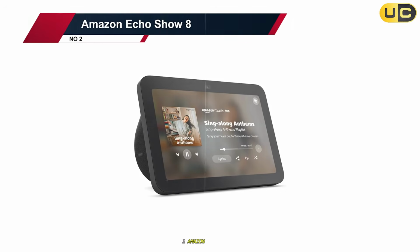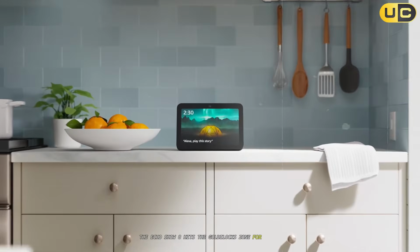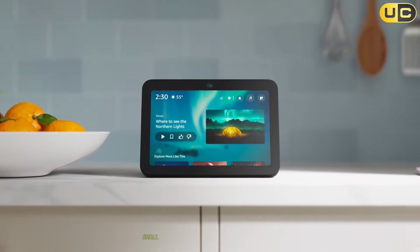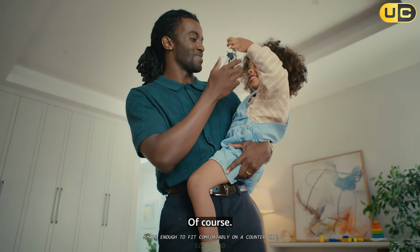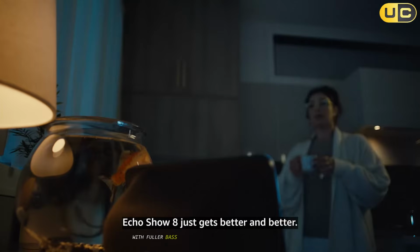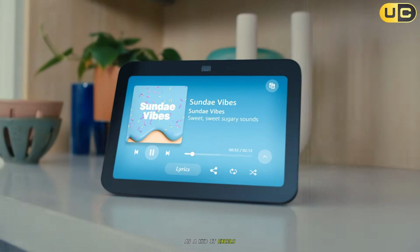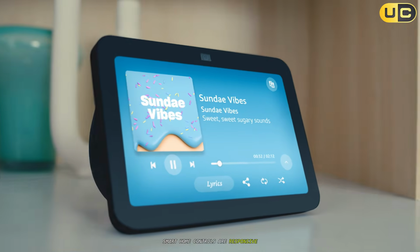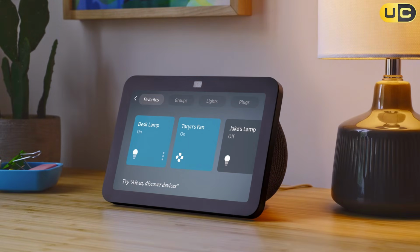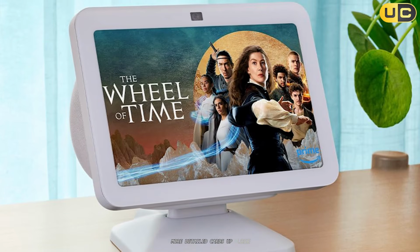2. Amazon Echo Show 8. The Echo Show 8 hits the Goldilocks zone for smart displays, big enough to serve as a central screen in most rooms, small enough to fit comfortably on a counter or sideboard. The audio is markedly richer than the Show 5, with fuller bass and clearer mids that hold up in larger spaces. As a hub, it excels. Smart home controls are responsive, camera feeds are crisp, and the adaptive interface smartly changes what it shows based on distance: glanceable info from afar, more detailed cards up close.